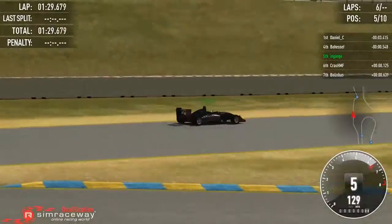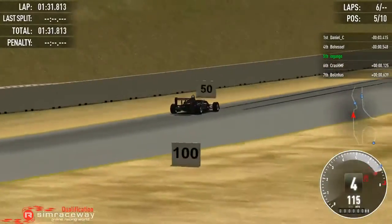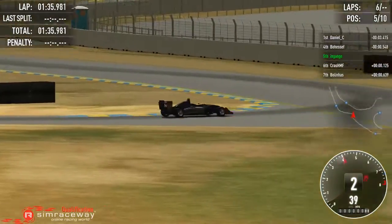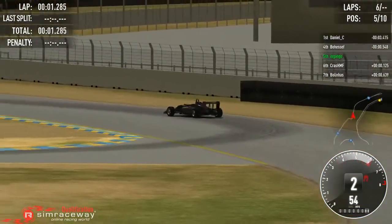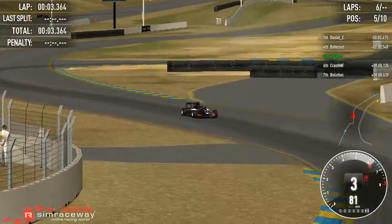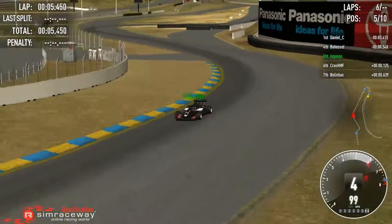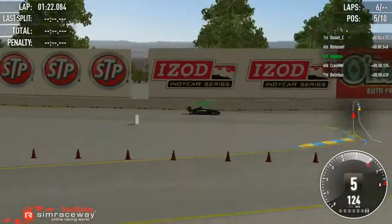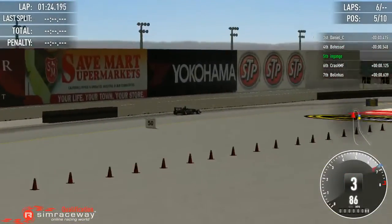So qualifying has come to a close and the checkered flags are waving. Let's just wait and see what the following drivers have to offer then. Are we going to see any late shocks? Funnily enough, it's the man who's done the most laps who's at the top of the time sheets right now. 7 laps completed for Daniel C and he's the only man inside a 1:34. So we'll see what he can do a bit later on.